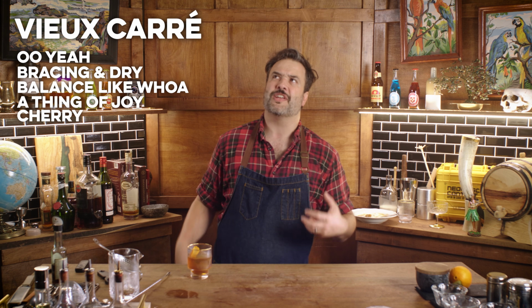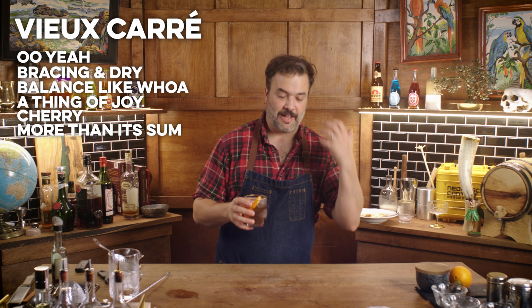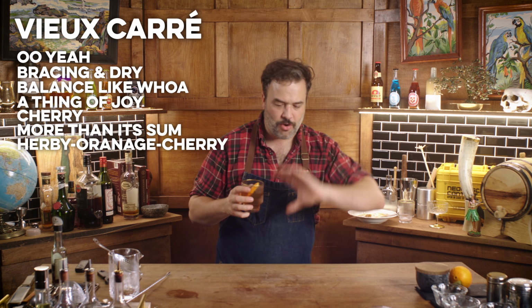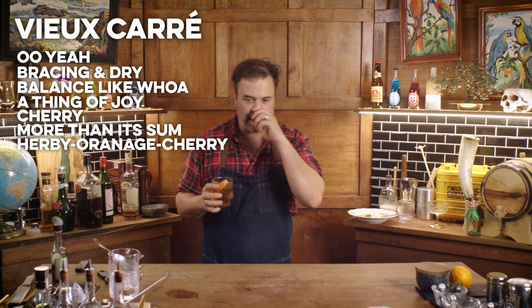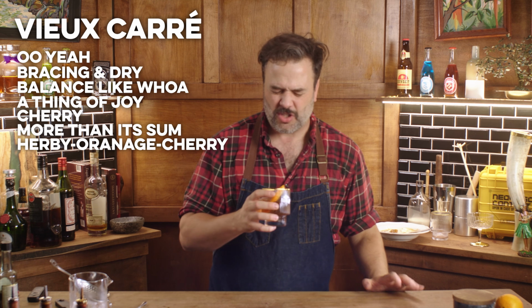What I will say is there is an herbal, lingering cherryness to this drink that is really nice. And of course, with our orange twist, we get a lot of orange, specifically orange notes. But overall, it's really the sum of its parts. It does not come apart. There's not like separate flavors so much in this.